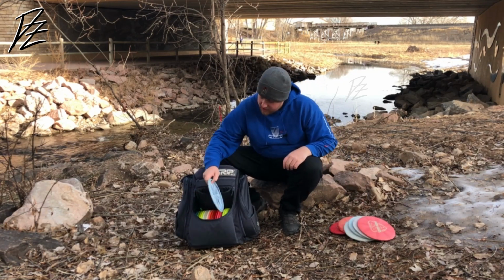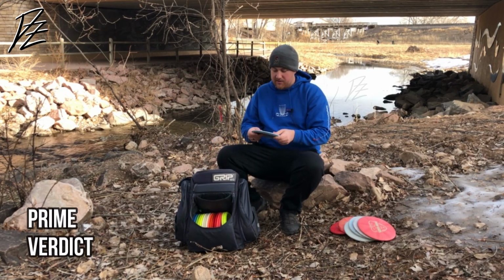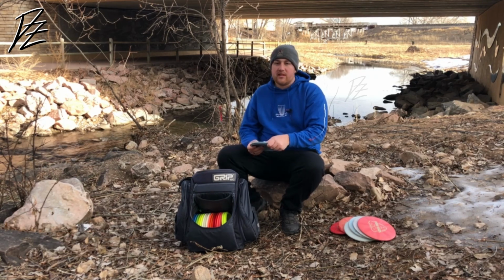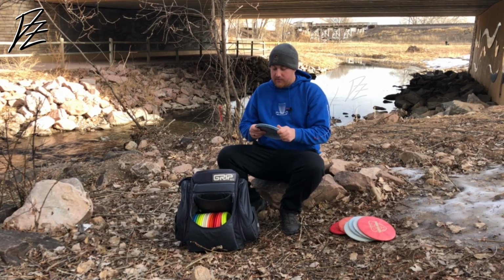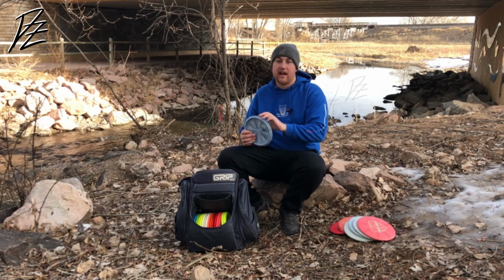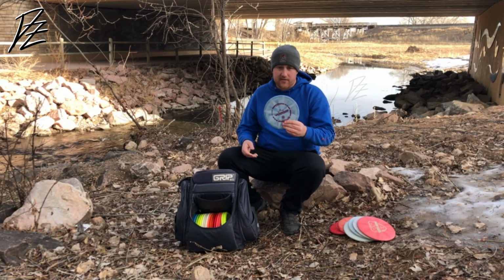Next up on the list is a Verdict, the Prime Verdict. I've been testing this one out. It's kind of similar to, maybe a little bit less stable than a Gator in the Innova line, which is what I've been throwing. So far I love it. I can just put it out there and know that it's going to hyzer. I can put it on an anhyzer line and know it's going to hyzer back over. So that's the Verdict.